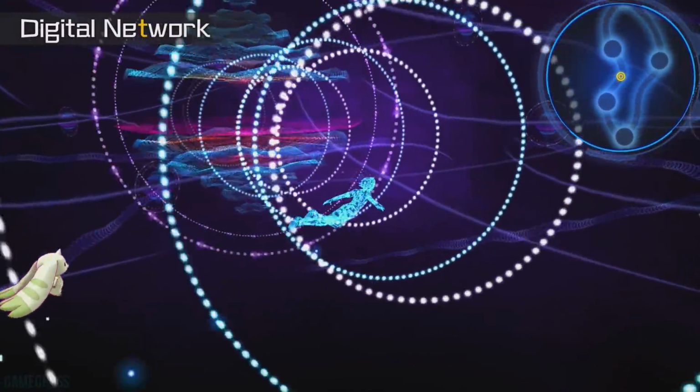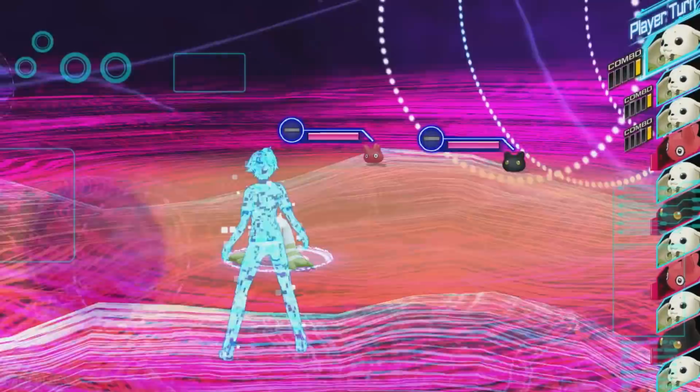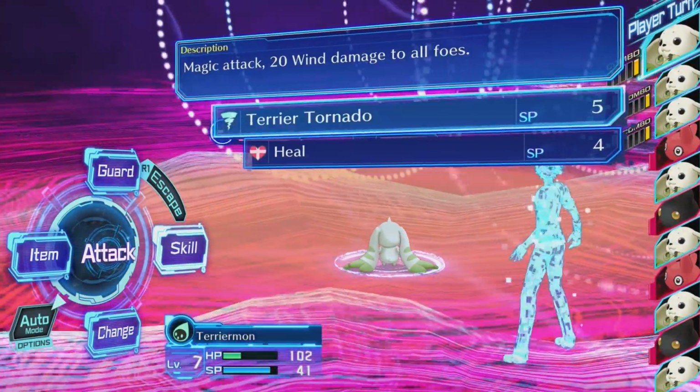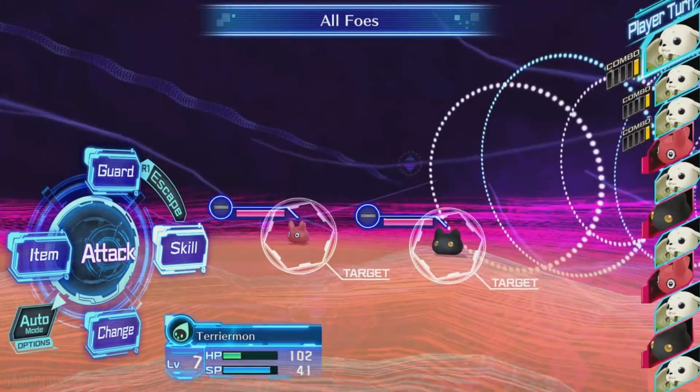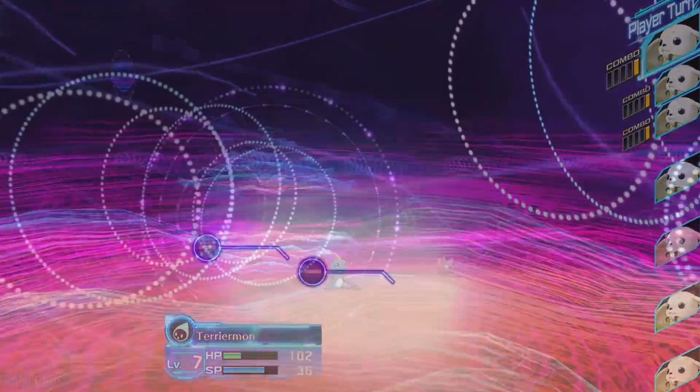Now, outside of the Digimon license, this is a very well-made traditional JRPG. It's got that turn-based mechanic that some gamers will find a bit dated, but if you're a fan of the Digimon world, there's a lot of fun to be had with Digimon Story Cyber Sleuth.